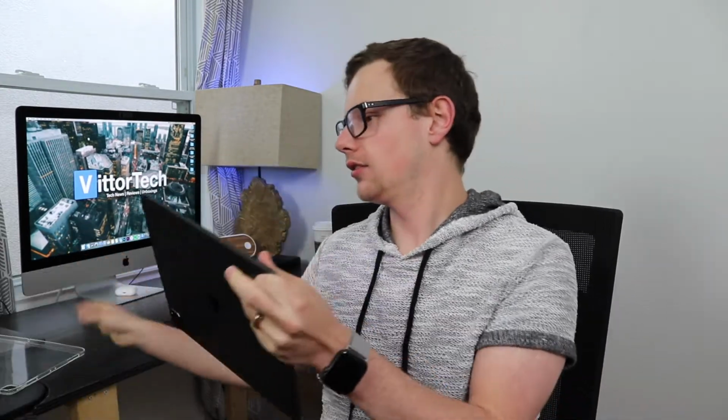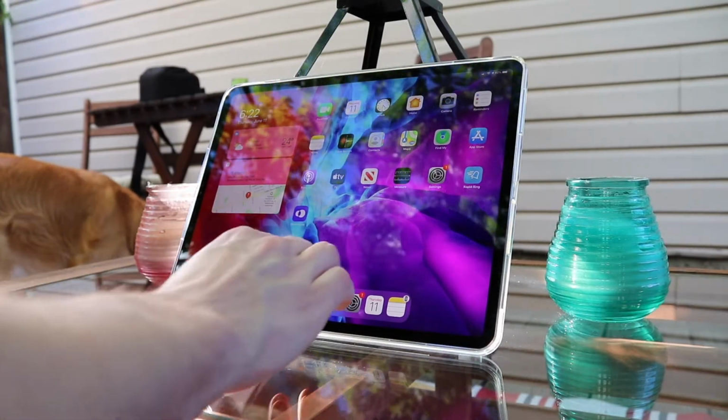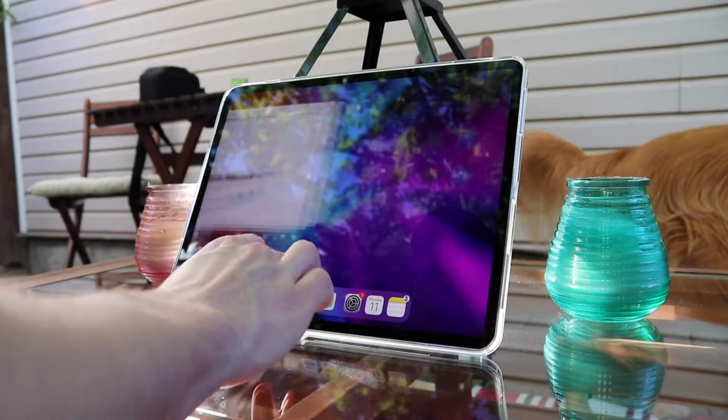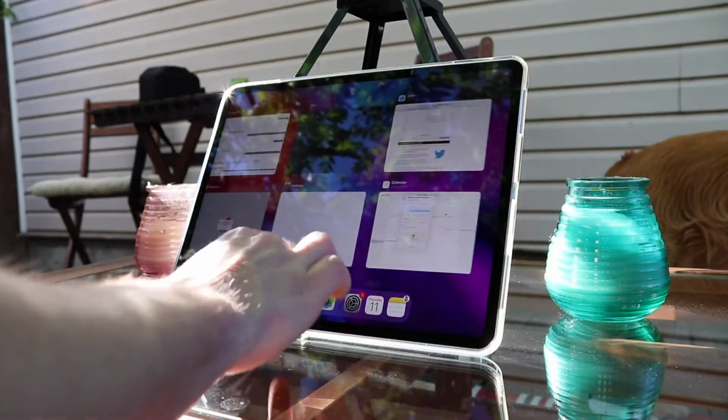Okay, so let's talk about the overall design of this iPad. Just get this case off. So I can confidently say that this is the best looking iPad that Apple has ever made. And I mean, when iPads were first made, they did look good, but I would say that this is the closest they've ever gotten to what we all envisioned iPad looking like.